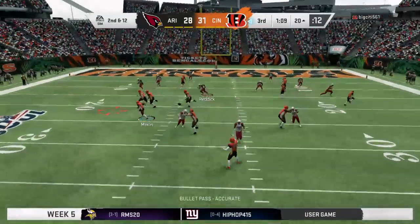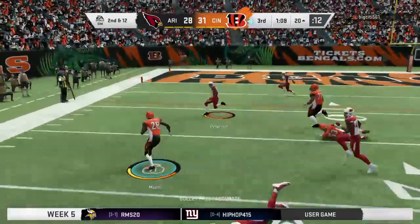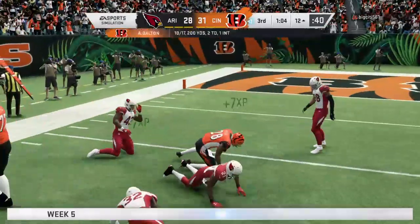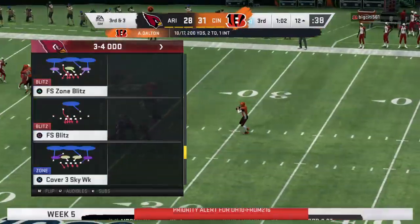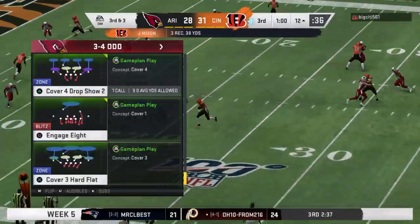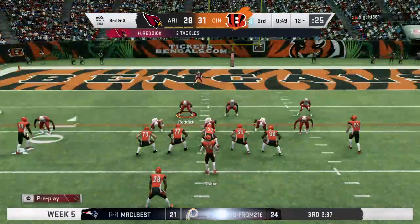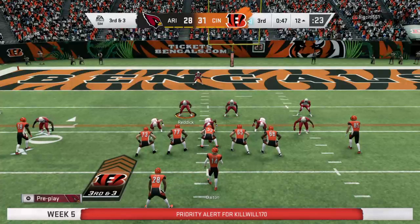So a designed run last play. Now Dalton to pass. They'll set up the screen here to Mixon, and he'll go down here at the 12-yard line. Gives him 9 yards on the second down screen play. For a second there, I thought that might break big. Screen pass, looked like it was coming together.